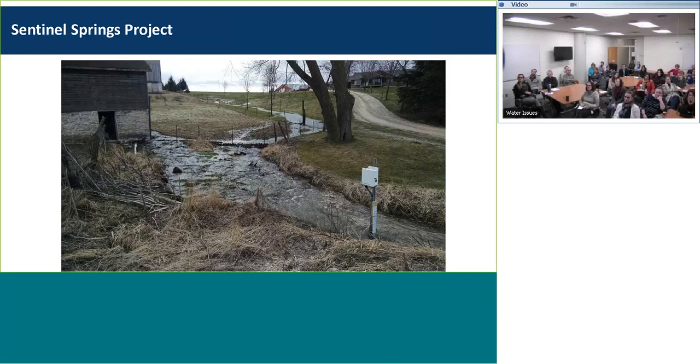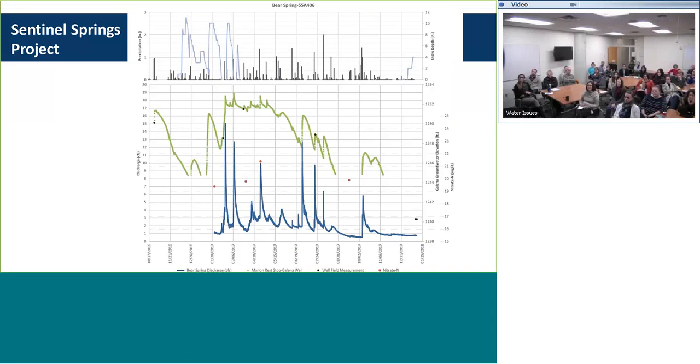And the spring house is technically the barn on the left. The flow that you're seeing coming from the upper right is actually an overflow cave. So under certain flow conditions, the spring basically backs up and overflows out of the upper cave system. But this is Bear Spring with our equipment in place. And here's the data we have to date.